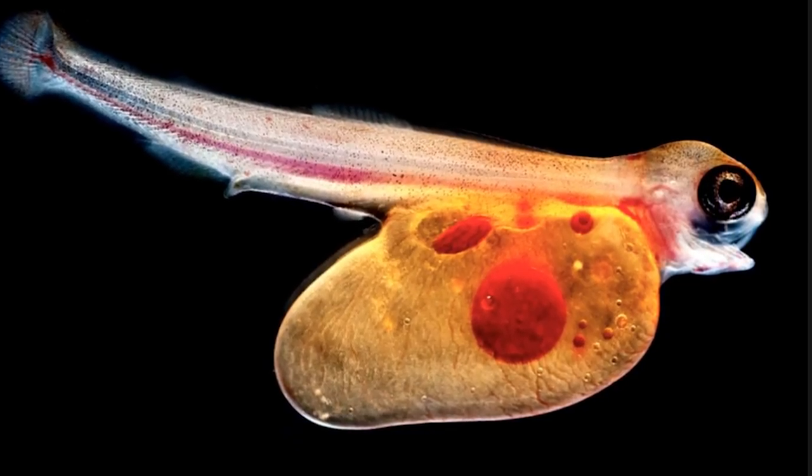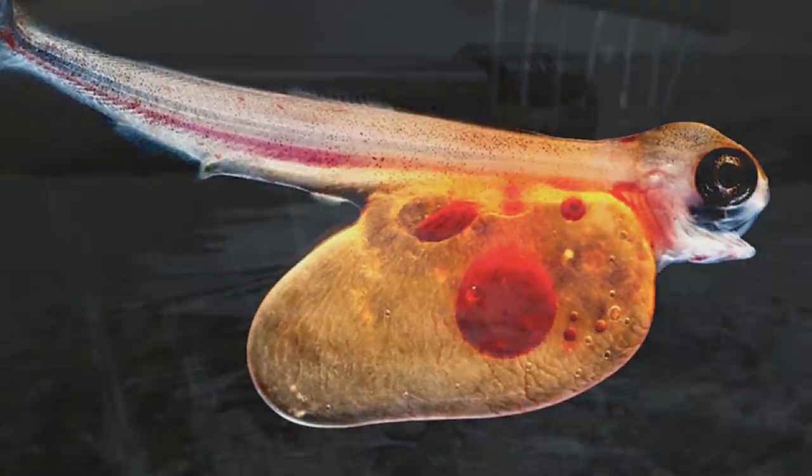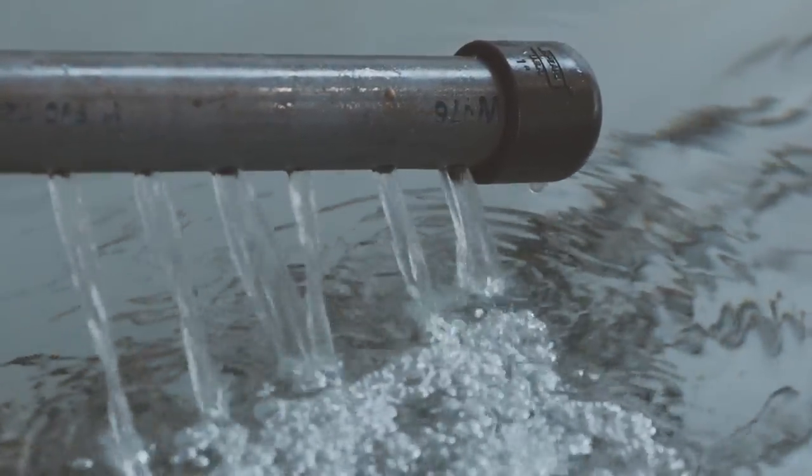The tiny trout, called sac fry, are filtered into different troughs until they begin searching for food on their own, at which point they are fed by the hatchery staff.